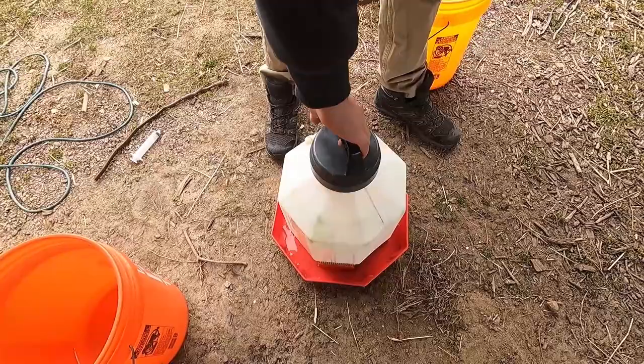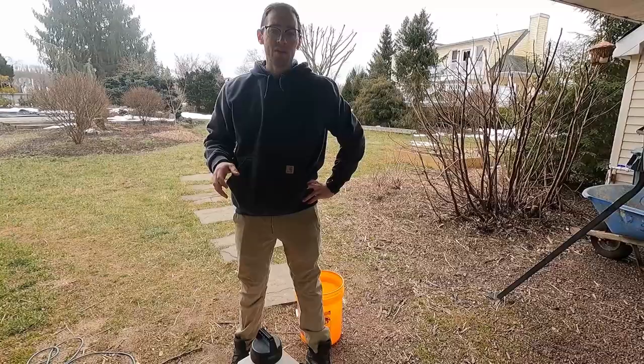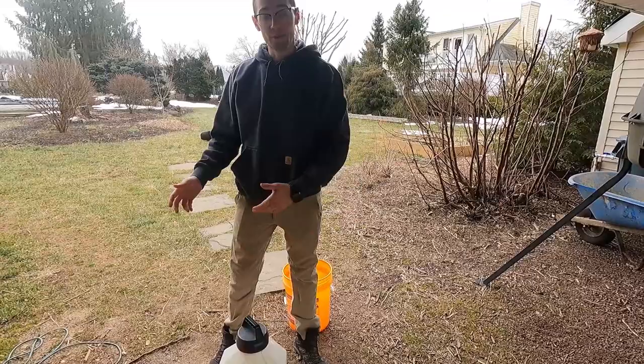Another note is to make sure that the chickens all get a drink of this. I removed the water from the coop for about 3 to 4 hours this morning. This just sat out here, so I know they're going to be thirsty. And when I put this in there, I'll demonstrate that right now as I put this in.